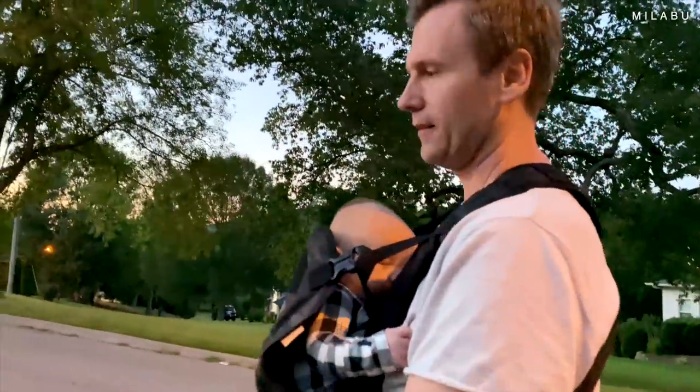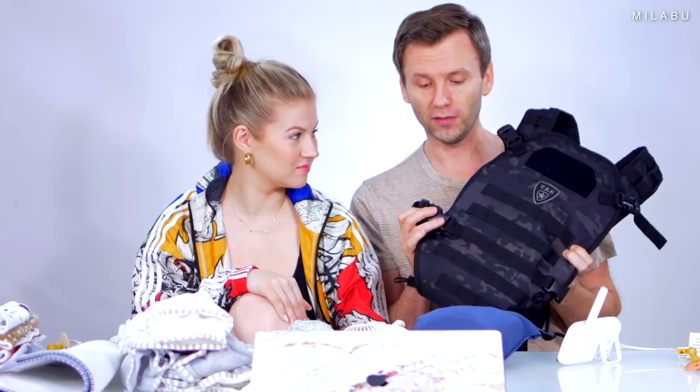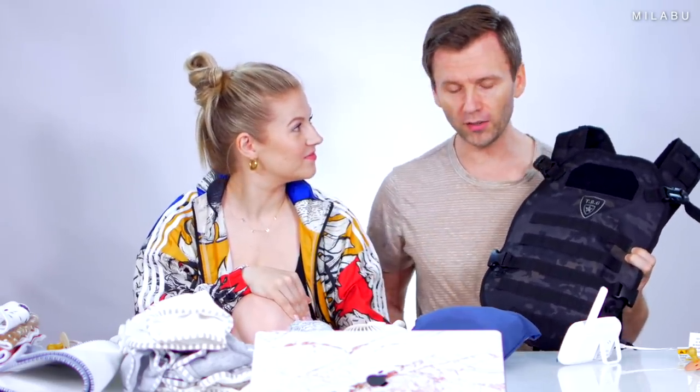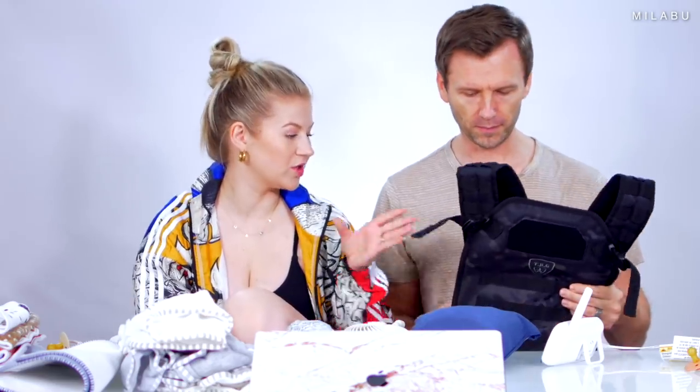Yeah, the easy parts are the snaps. There's only four. You just snap things in. You don't have to tie anything. You don't have to think about it. But this is a really cool carrier.